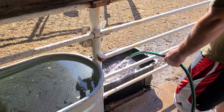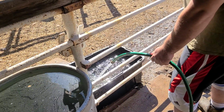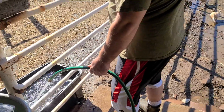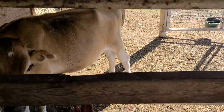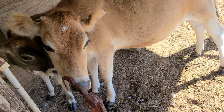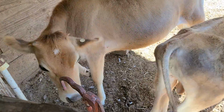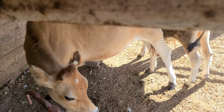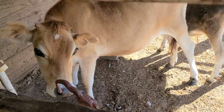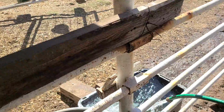We're filling up our cow's water. We normally just use this one, but since we have two younger cows, we're using this so they can reach it. Hi Daisy, hi Jack. Daisy's waiting for food, but we don't have any for her right now. They get upset. Next month we're gonna get hay. Yeah, that's right. Next month we're getting hay. It's that time of year.